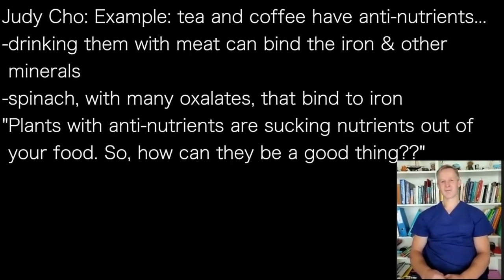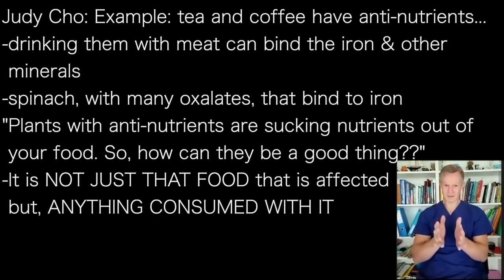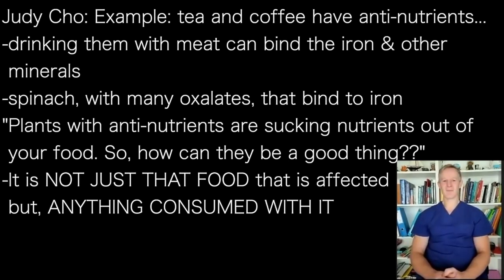Yeah, absolutely. If you do a quick Google search, you'll see that there's half a dozen vegan articles saying that anti-nutrients are actually not that bad for you, and they'll try and spin it in a way that they're good. But basically, they're sucking the nutrition out of your food. I honestly don't see how on God's green earth anti-nutrients can be a good thing. And if you understand that it's not just that food that becomes deficient in nutrients, it's anything it's consumed with, you can see that it causes huge problems.